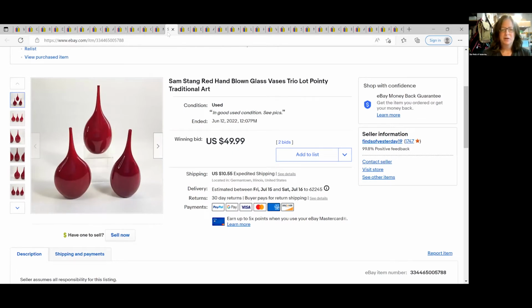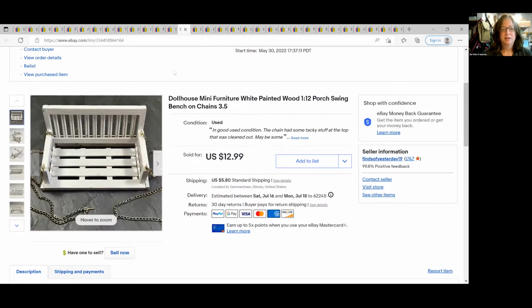This next one I bought at an auction. It's Sam Stang red hand-blown pointed vases. And I paid $9 for it. There was like three different items in this one lot, and this was one set of vases in it. So I ended up paying $9 for it, but it sold for $49.99, and my profit was $43.24.